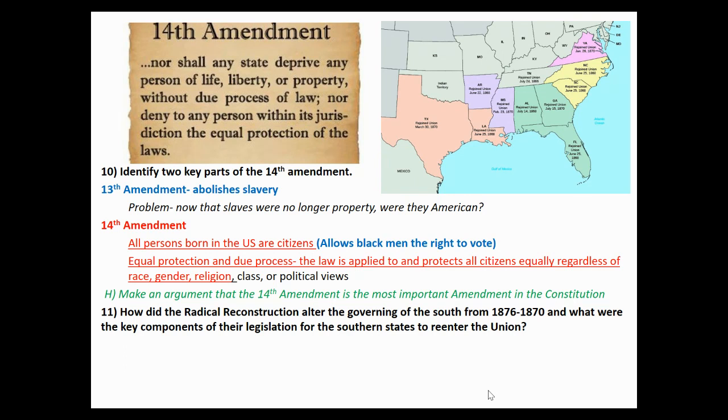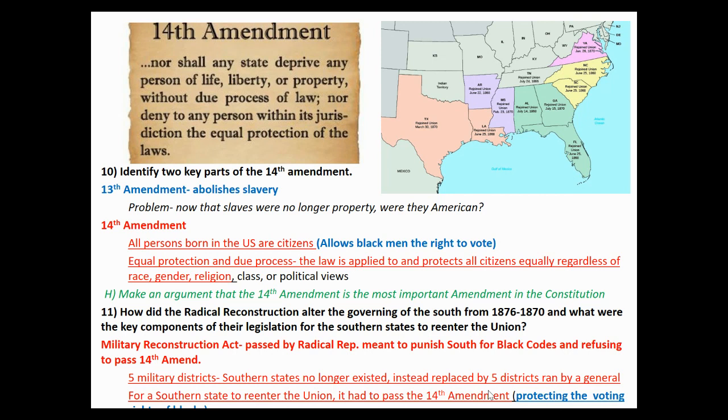Now, the radicals were infuriated at the fact that Confederate officials were elected right back into office. It was like, wow, wait, you lost the Civil War, but you're right back here in Congress. And you're going to make laws again against black people. So radicals, in an effort to prevent these Southern Confederate leaders from getting back into office, passed the Military Reconstruction Act, right? And it's meant to punish the South for the Black Codes and refusing to pass the 14th Amendment.